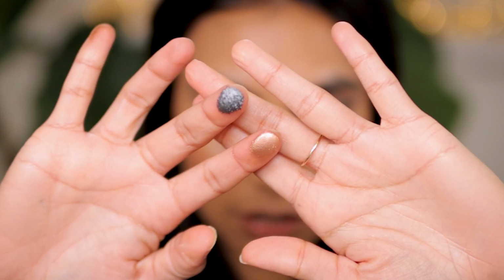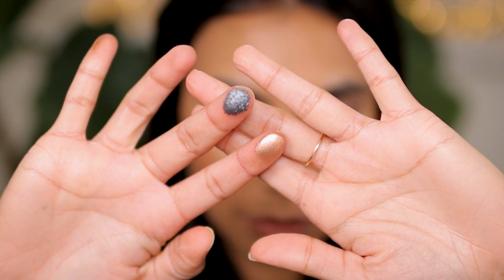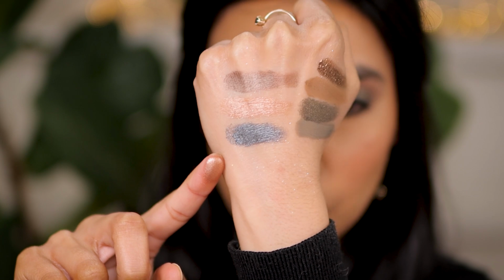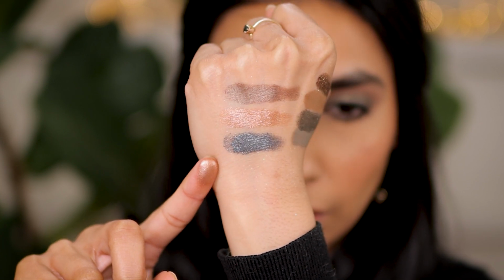The shimmer shades from NARS are quite interesting. It's quite a thick formula, but it glides and applies like a dream. So these are other two shimmers from NARS. I mean, that is just stunning. So these three shimmers are from the NARS Climax palette. Very wearable and absolutely stunning color story.